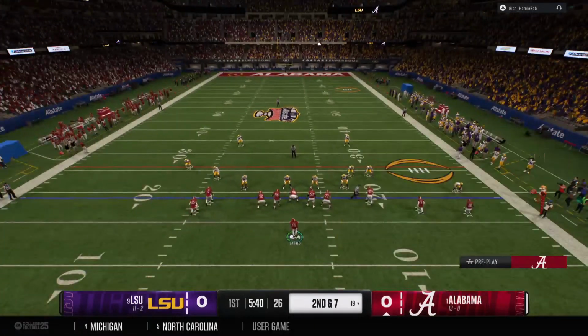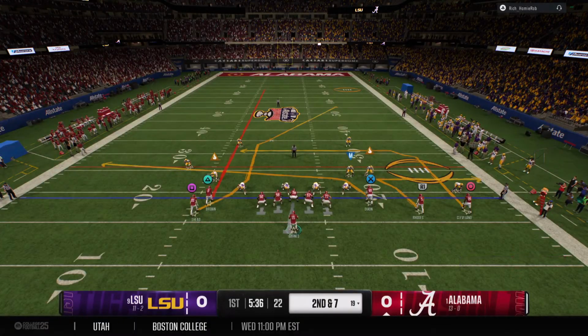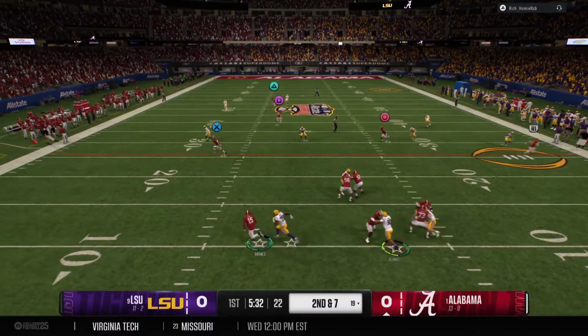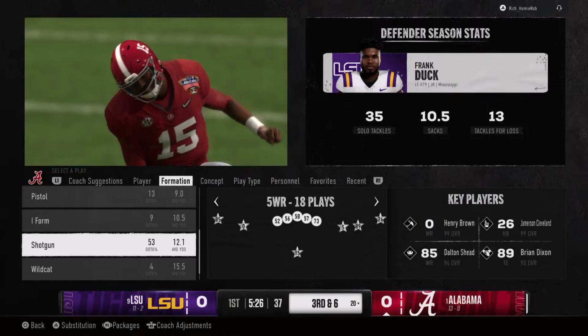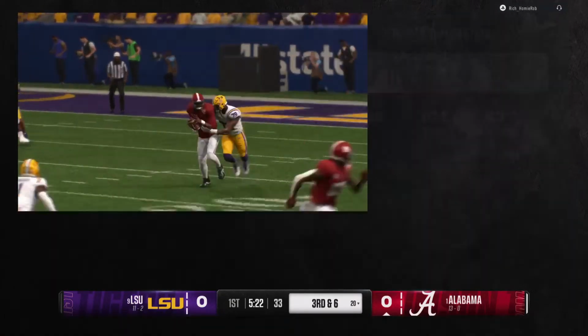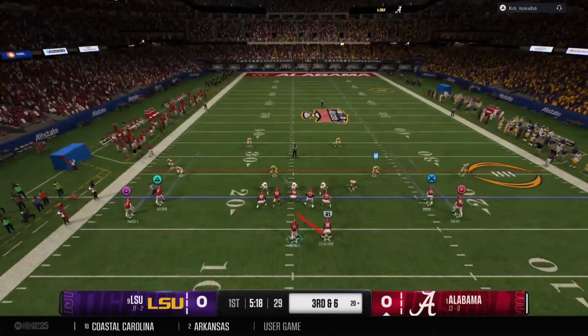2nd down after that run on the previous play. To throw, it's Barnes. He's running out of time here. He's going to take off here. The junior able to bring him down quickly. It's 3rd and 6, a challenging spot here on the opening drive.